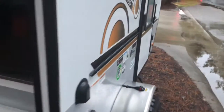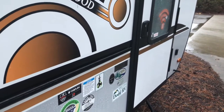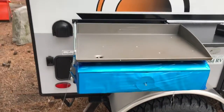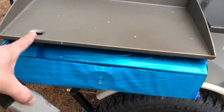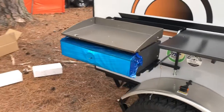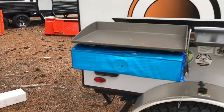On the side here, you'll see where the outside griddle and the portable table goes. All right, so there's your griddle, your little cooktop. I still got the plastic on it. Obviously, you get a knob there, a little drip tray that slides in for draining. And then you've got your prep table that hooks right there on the side. So, griddle, and then it tees right off of your LP down low.